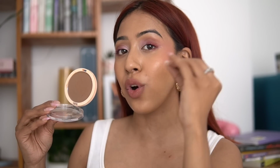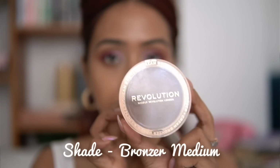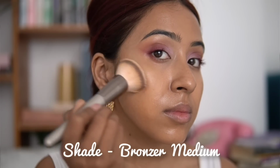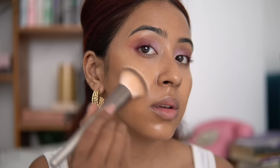So the next thing that I have here is a cream bronzer. Now this is from Makeup Revolution. This is a cream bronzer that I feel is perfect because it gives me those chiseled contoured cheeks. Now a lot of the bronzers or cream contours that we see in the Indian market, I don't like the tones on most of them. Sometimes they look too orangey, very warm-toned. Sometimes they look too gray and very patchy on my brown skin.